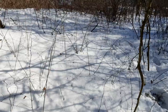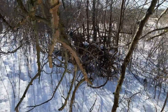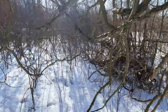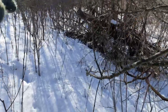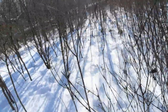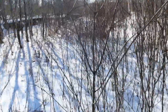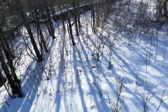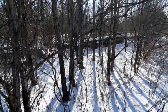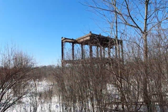There's a building right here. So I want to work my way through here. Hopefully the thorns and stuff don't rip my jacket all up, like it's doing right now. Some more ruins. That thing here is huge.